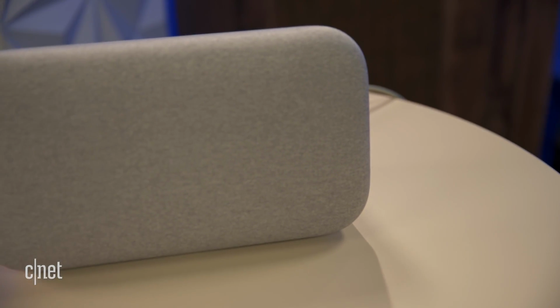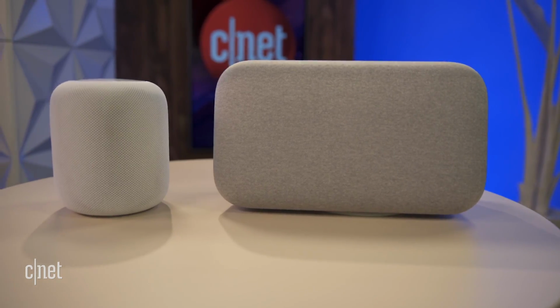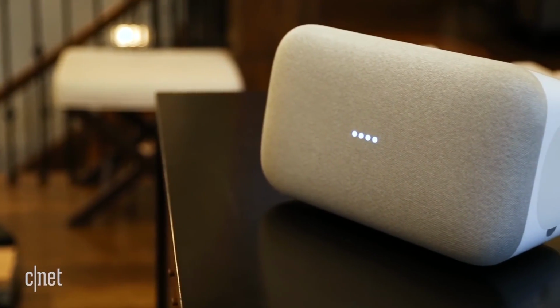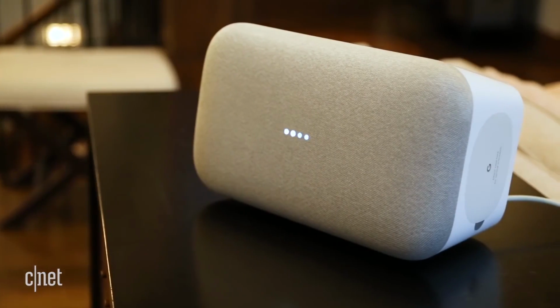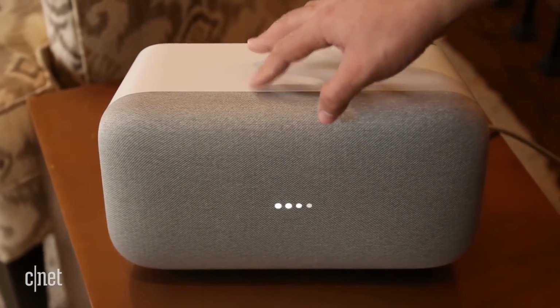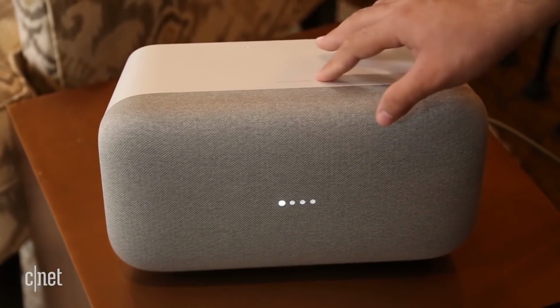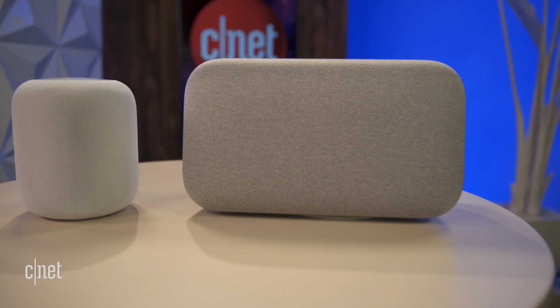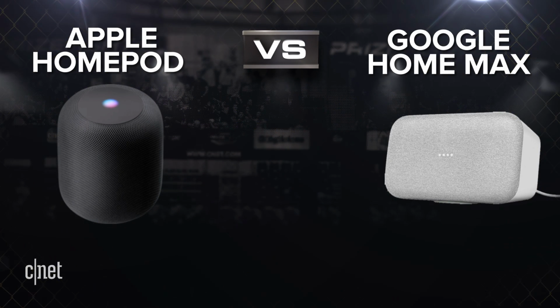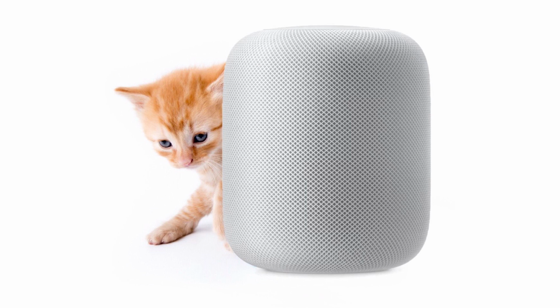Now, the Google Home Max is a beast in size that takes up more than twice the space of a HomePod, and it just screams at you saying, "I'm a big, bad speaker." It also has a solid weight and a smooth, rounded design. Its touch and swipe controls at the top are nicer to use, and I'm a fan of its visual cue through the speaker when you're talking to it. Both of these look great in person, but if I had to pick one just on looks, I'm giving round one to HomePod, and your cats are probably gonna like that too.